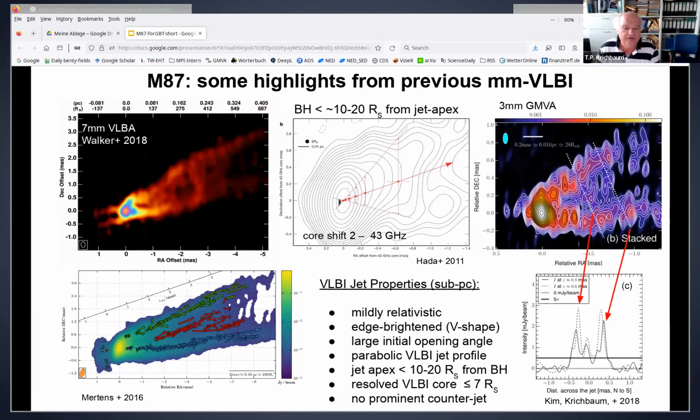Of course, you all know the famous work by Craig Walker and his collaborators who did the VLBA movie, which shows that the motion is subluminal and that the jet is edge-brightened. I like to remind everybody of a paper by Hada in 2011, who did the core shift measurements. And from these core shift measurements, we know already that the jet apex is separated by about 10 to 20 Schwarzschild radii from the black hole.